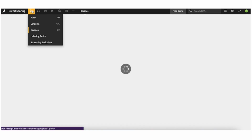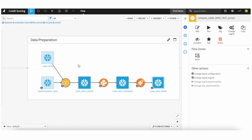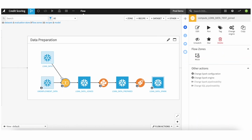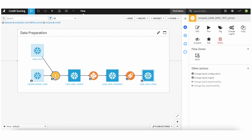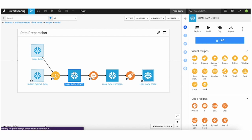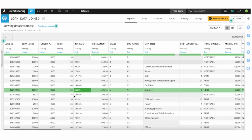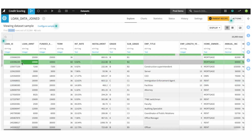So here your data is never moving out of Snowflake. The inputs are stored in Snowflake. Dataiku is automatically generating that SQL query, pushing it down to Snowflake to run the compute on your warehouse, and writing the output data set also to Snowflake. So here Dataiku is just caching a sample of 10,000 records into memory, but it's really just pointing at that underlying Snowflake table.